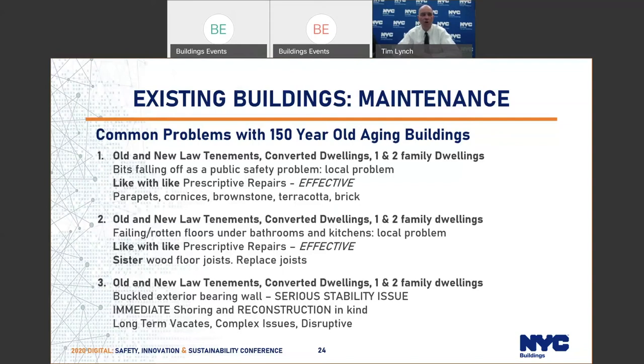And with buckling walls, all bets are off. If you've got a buckled exterior wall or interior wall in these buildings, you could have a partial or complete collapse inside the building. It's not negotiable, and it's a relatively recent occurrence. We get a couple of these things a year, and we think it's a singular event. It's not a singular event. It turns up frequently inside these buildings.